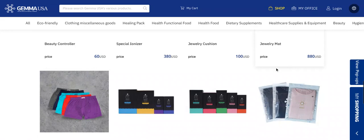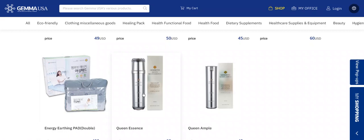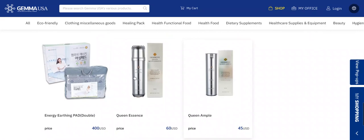We have Vital Green panties for men's private part health. We have socks, we have functional underwear, and we have the earthing pad, and we also have the multi-essence and ampoule set. Right now in the US, the promotion for this is buy one, get one free, only for members.